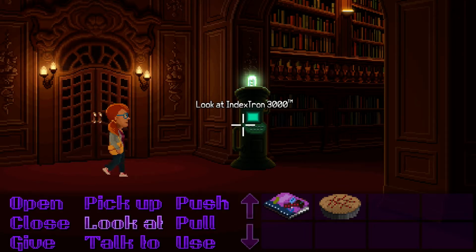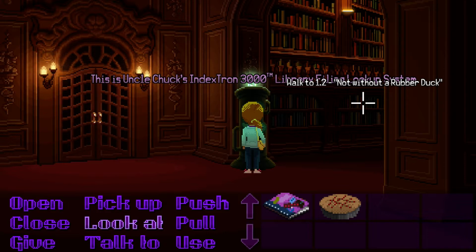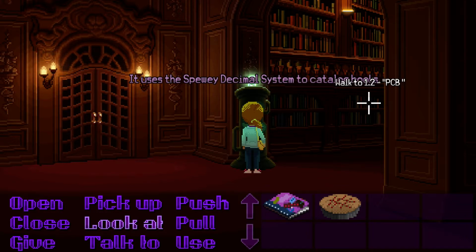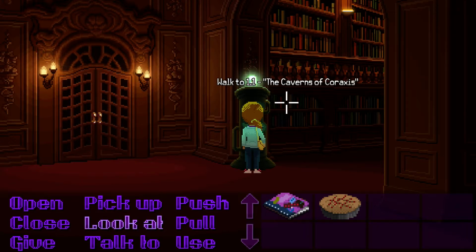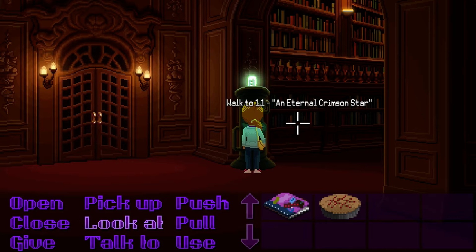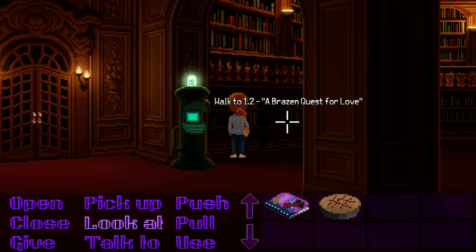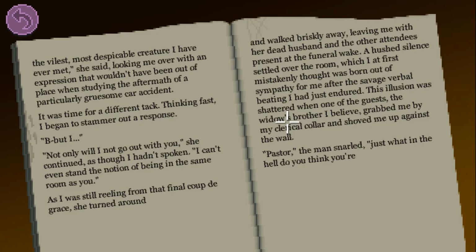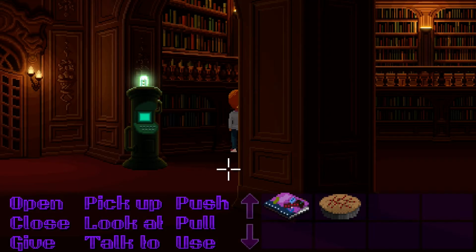Oh, no. This is Uncle Chuck's Indextron 3000 library filing lookup system. It uses the spewy decimal system to catalog books. I like that. 1, 2, 3, immortality. It's actually got stuff in it. That's quite impressive that all of these actually have stuff.